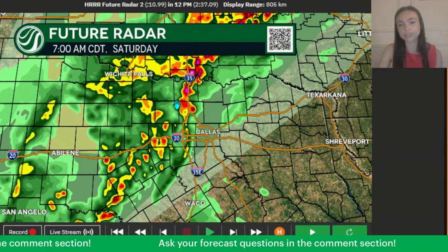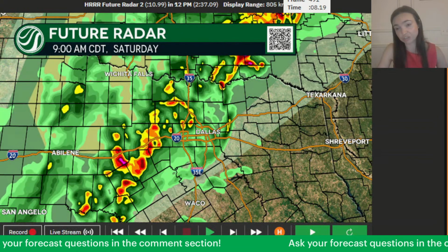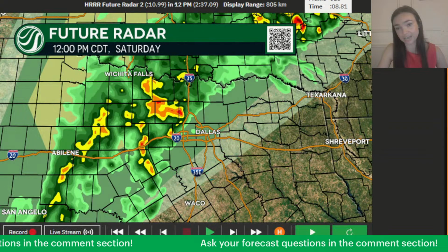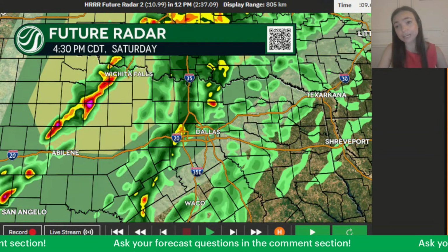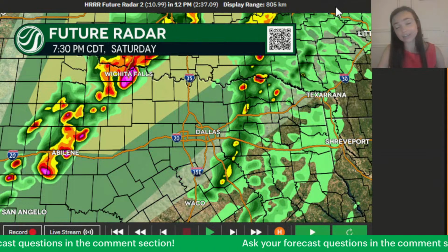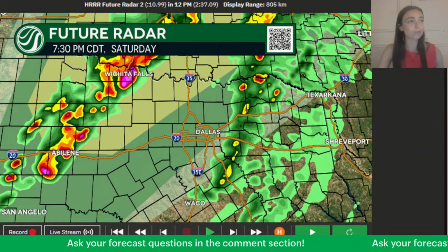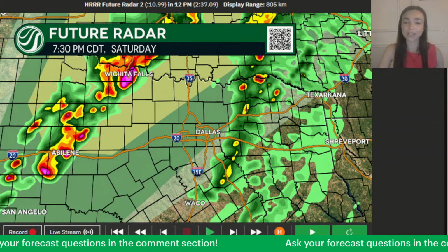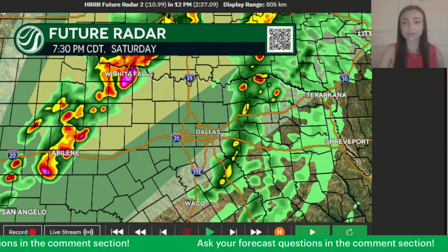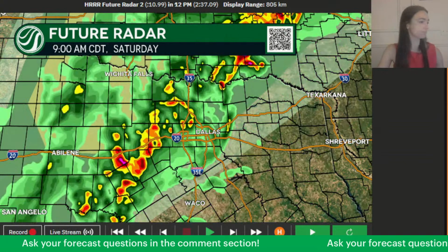This model wants to bring storms to the north of you and really struggles to put anything in Dallas until Saturday. It'll probably be a pretty rainy Saturday. So if you're looking to do any Easter plans, any Easter activities on Saturday, it's going to be rainy. You won't just need that big jacket. You'll probably need your raincoat, your umbrella. The kids are going to have to put on their raincoat.